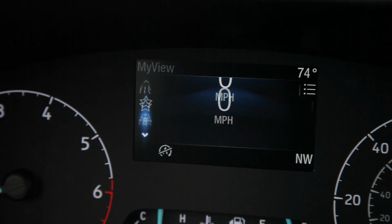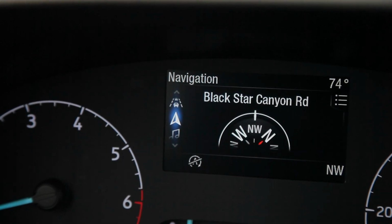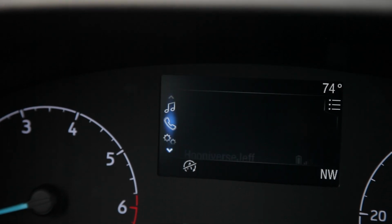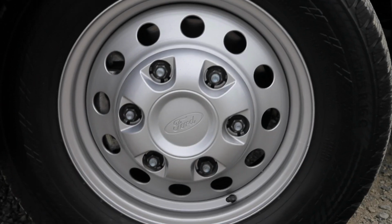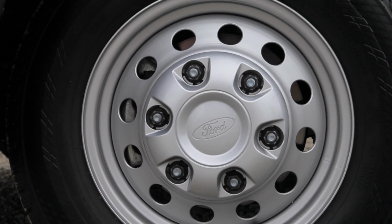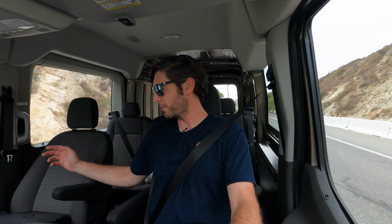I think you can spec this with an optional larger fuel tank. You can do a dual rear wheel setup if you want, dual at each side, so you're adding 2 wheels, which brings you to a total of 6 wheels. So it's a dually. This is not a dually. This is a singly. I don't think people call them that, but I'm going to call it a singly.